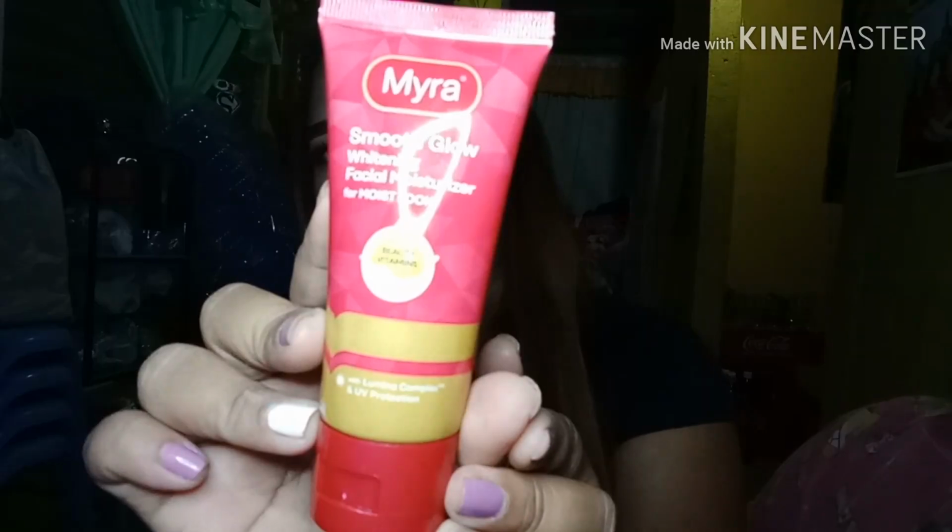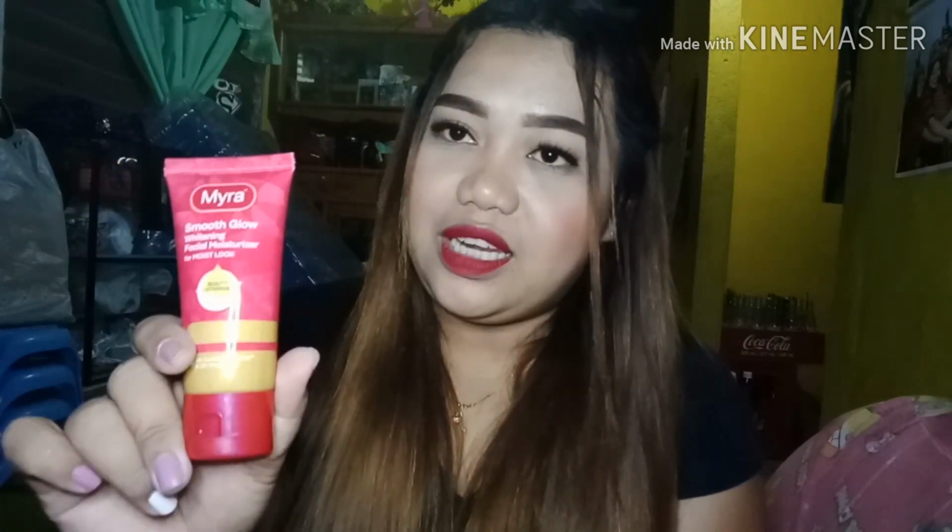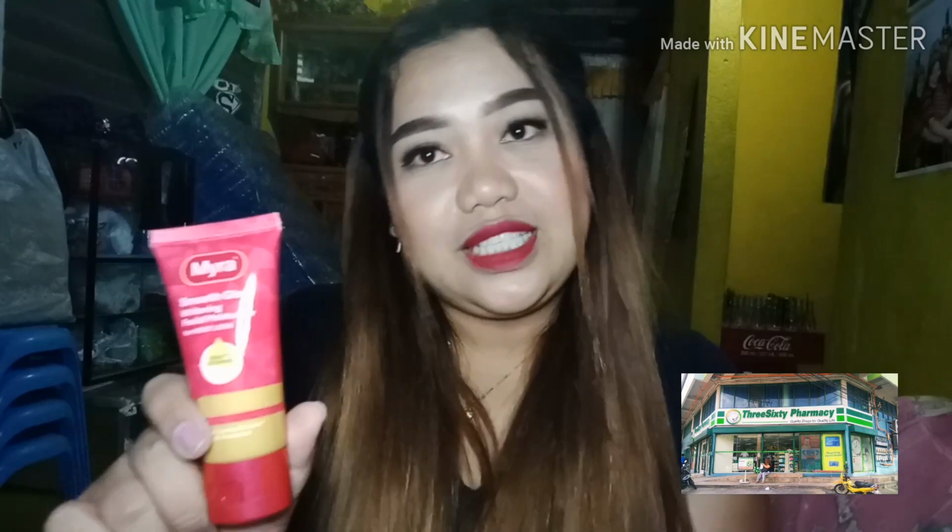Maraming mga iba't ibang uri ng mga moisturizers ngayon. Pero ako, I usually use Myra Smooth Glow Whitening Facial Moisturizer for Moist Look. Pinipili ko to kasi it's easy to find. You can find it in Watson, in 360, and sa mga pharmacy.